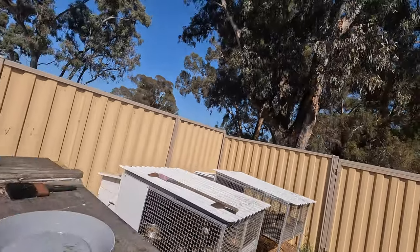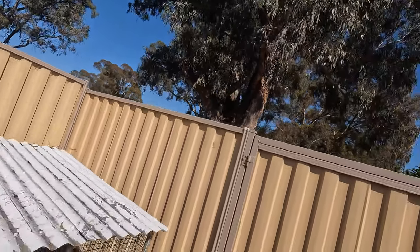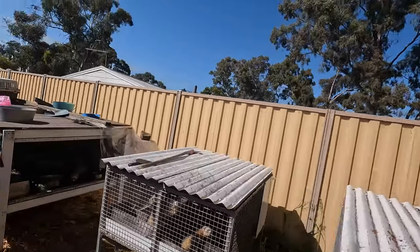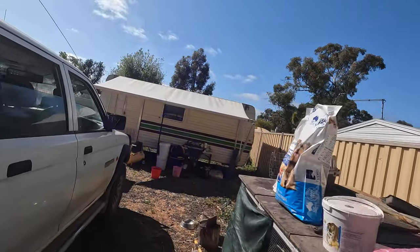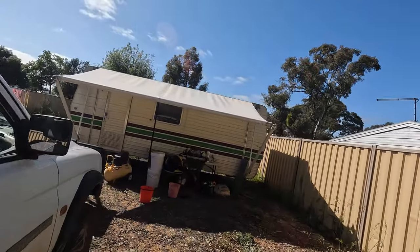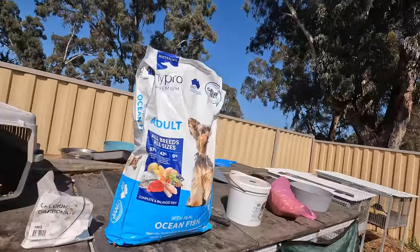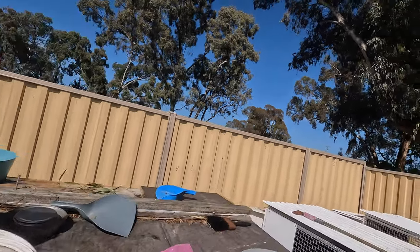What I normally try and do, especially in Australia because we've got a lot of flies this time of year and all the way through summer, I only try and give them enough meat that they're going to eat overnight. I only put it in at night time, just before dark, and then take out in the morning what they haven't eaten. The reason being, the flies will get to it, and it gets fly blown pretty quickly. So yeah, that's basically what I feed mine.